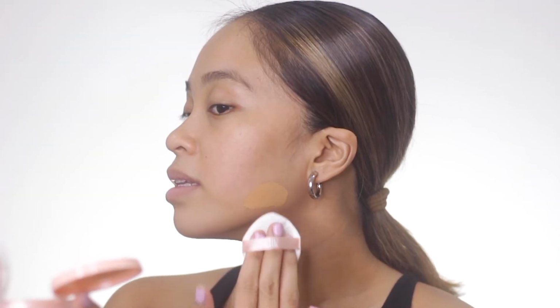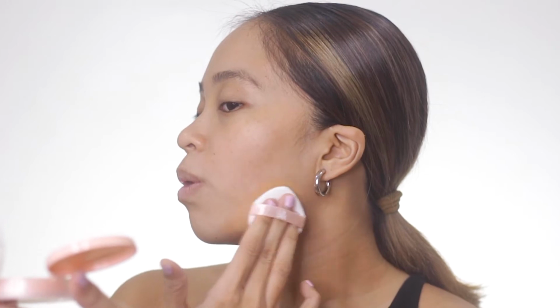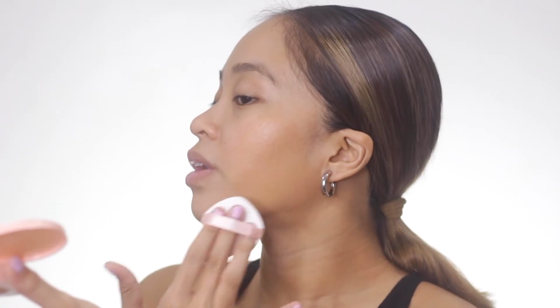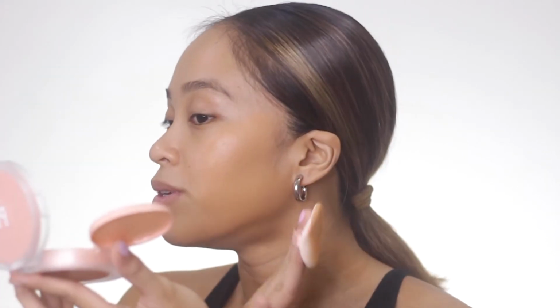So first, I'm gonna swatch it here, and it is a little bit warm. It is really, really warm on me. However, for the coverage, I like it a lot. So shade aside, kasi hindi talaga siya match sa skin ko, but the coverage is really, really nice.